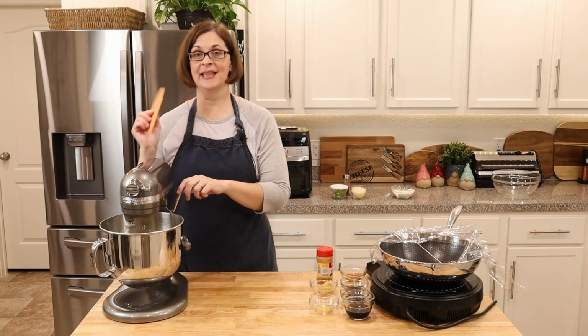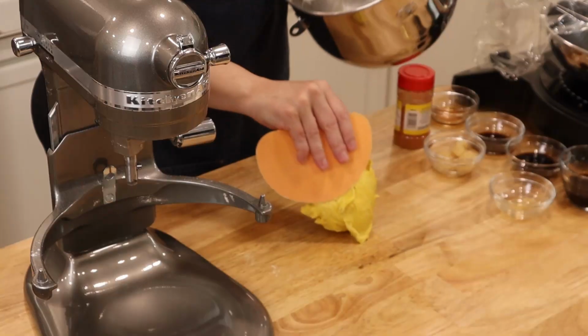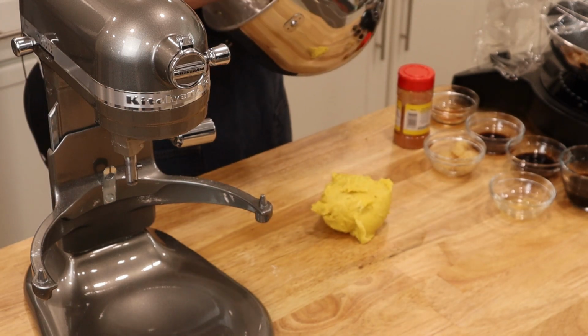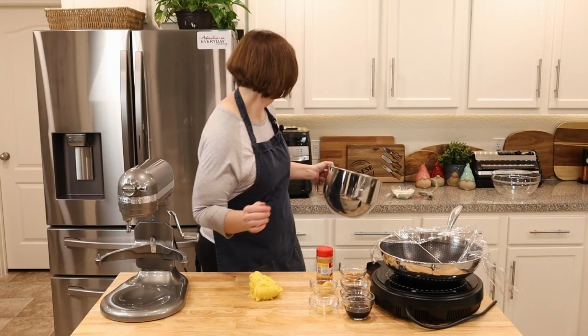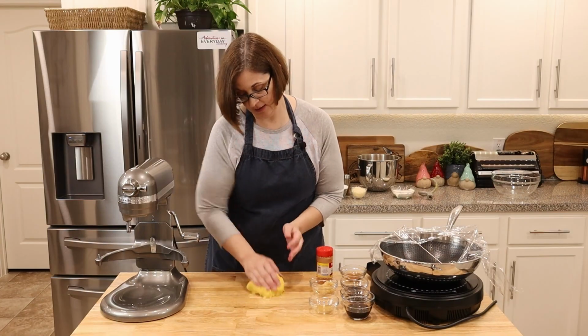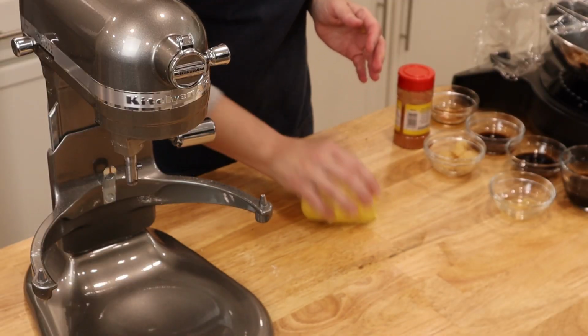So let's go ahead and get this dough out and onto the counter and rolled into a ball. Woohoo, look how yellow that is. I used my friend's eggs in this pasta, and that is a seriously yellow set of yolks. Okay, so it's a little bit sticky. That might be too sticky for my liking.